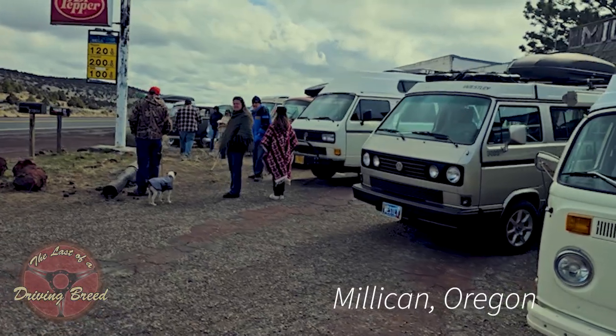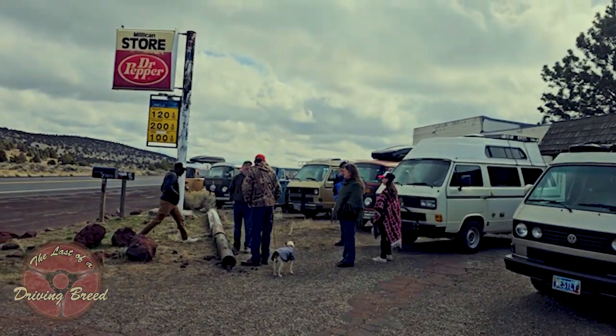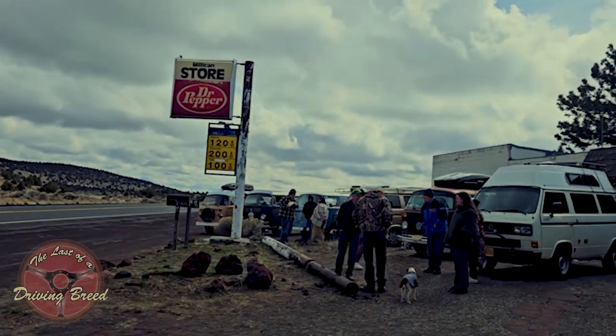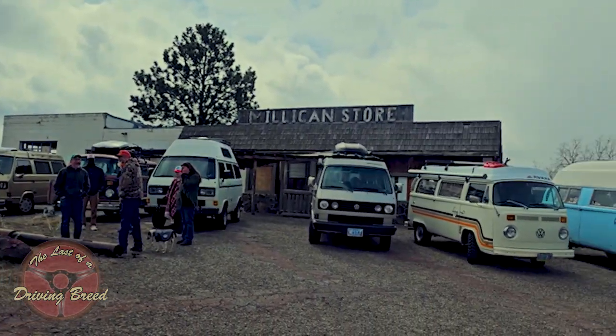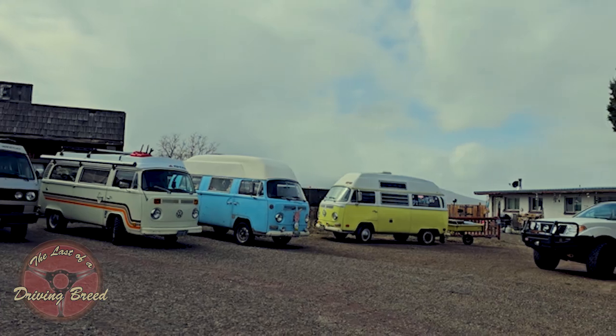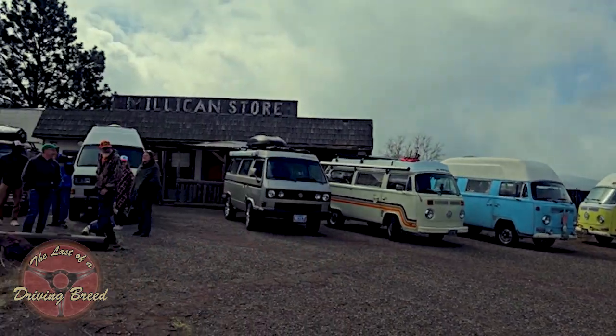Our first cruise as a group brings us to the Milliken store. 15 Volkswagens, accompanied by a Dodge B250 van and an overlander named Matt in his Nissan Titan, lined up along US Highway 20.